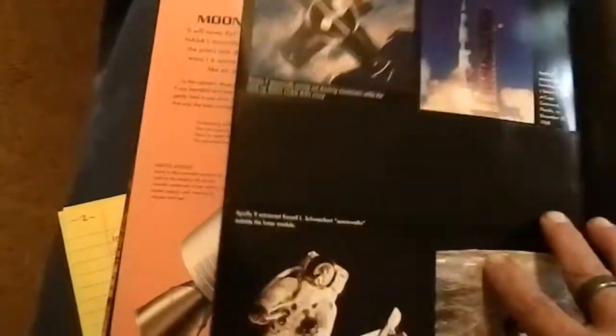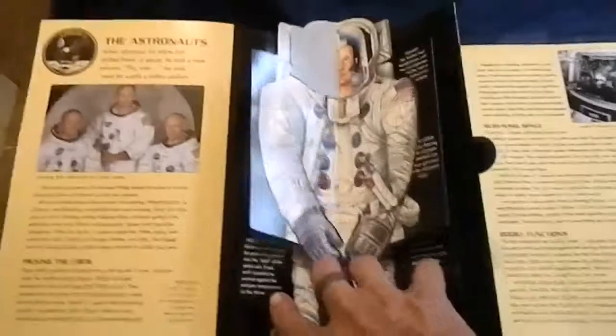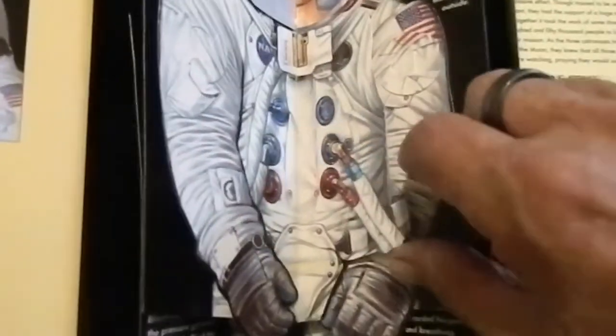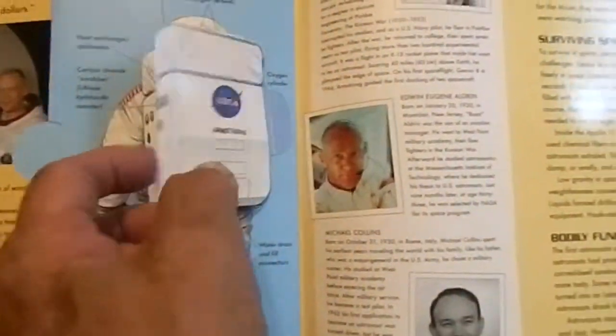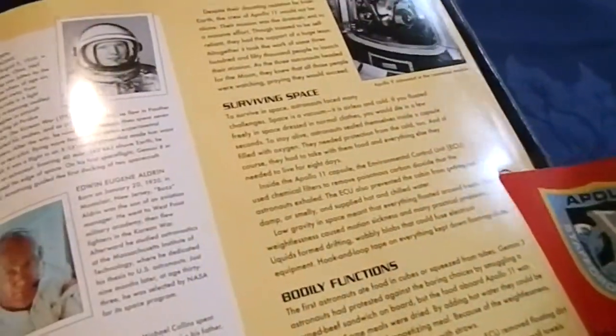Now, number 4. Oh, here we go. Number 4 shows the actual spacesuit. And here we have one of those flip things again, which when you flip it, it shows the astronaut inside of the spacesuit. And then we have another one here, which shows what the spacesuit would look like underneath the exterior. The arms are articulated for movement, and it's hard to lay this flat with one hand holding the camera. But then on the back of it is another flip that shows the backpack that they'd be carrying, and as you open it, it shows what's inside the backpack. And then we have another pull-out booklet here, Program Crews, and it shows pictures of the various teams that would go up in the Apollo program. Okay, so that's number 4, and let's go to number 5.